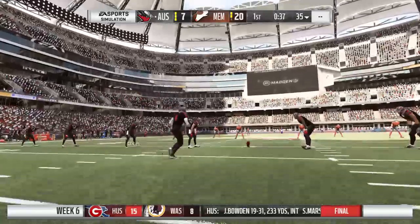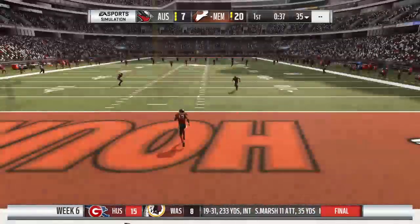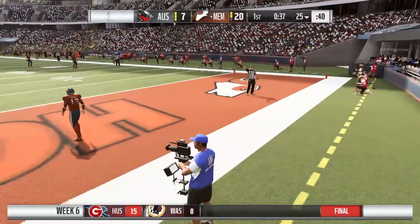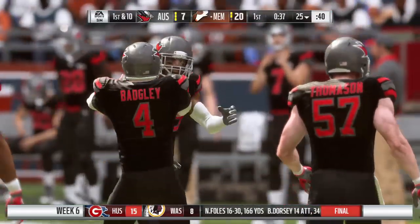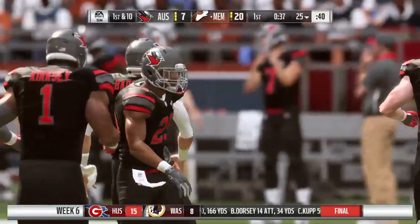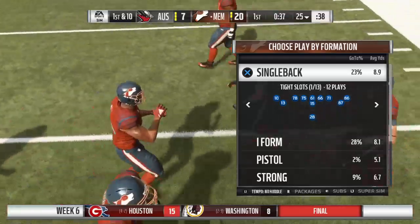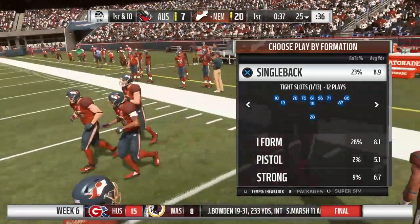Set now to kick this one away, and off it goes. And this will not be returnable. It's out of the back of the end zone for a touchback. And here now the offense heading back out there. And for them, a touchdown their last go-around. Obviously, they'll be hoping to do that again.